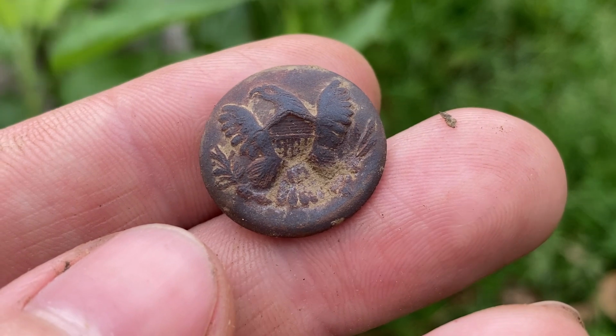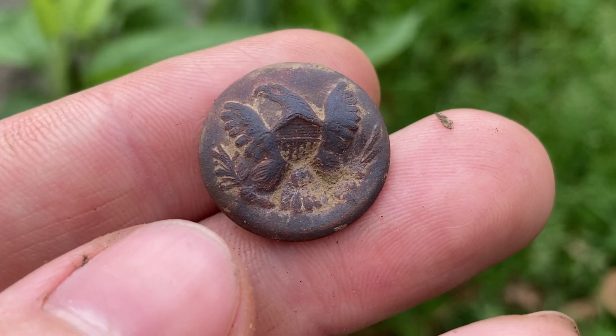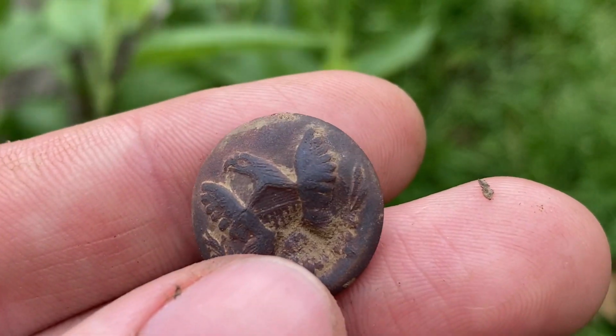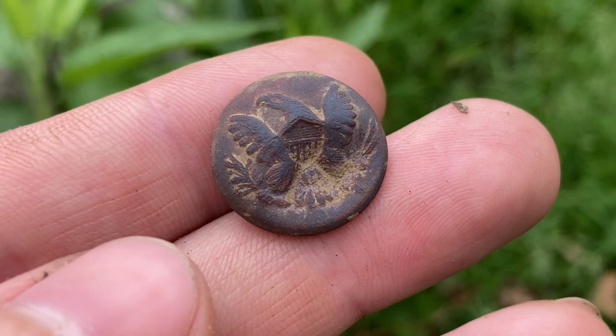I've actually dug up a few dozen of these over the years, but never in this area, surprisingly. So I will gladly take it. That is a neat, neat piece of American history, as I said. Can't believe I found it where I did. That is pretty cool. Old Militaria, I will always take it. So let's keep on detecting.